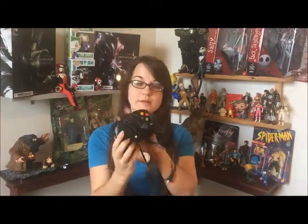And last, we have this Xbox controller. It's the original Xbox controller. It's in nice shape. It's a little beat up on the switches here, but otherwise pretty good. I have an Xbox. I love it. I really need to get it hooked back up in this house. I'm working on it, okay? I may be a procrastinator, but that's all right.